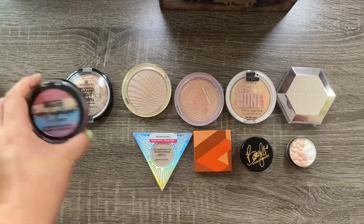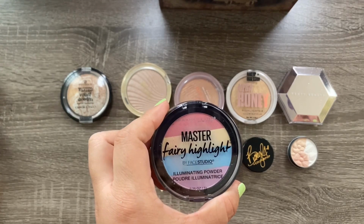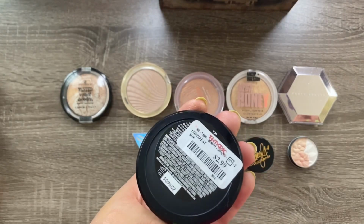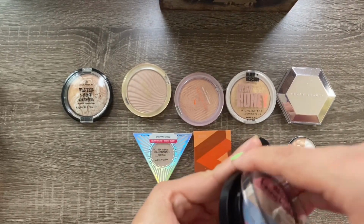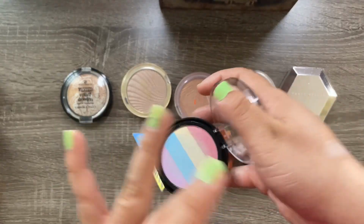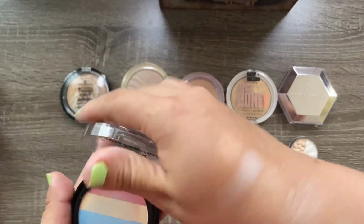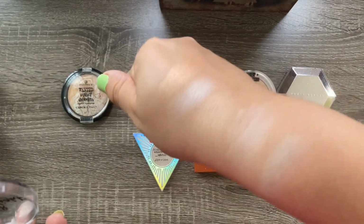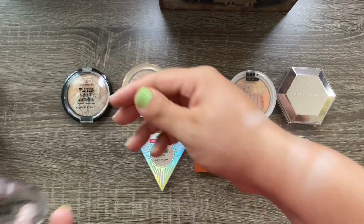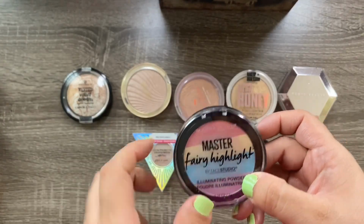Okay, next I have this Maybelline Master Fairy Lights, or Fairy Highlights, illuminating powder. I got this at TJ Maxx for $2.99. Again, I bought it for those times when I do crazy looks or for Halloween or something. If you put all the colors together, it gives you this bluish type of highlight. It's right there. But because I already have the Too Faced one, I think I am going to get rid of this one.